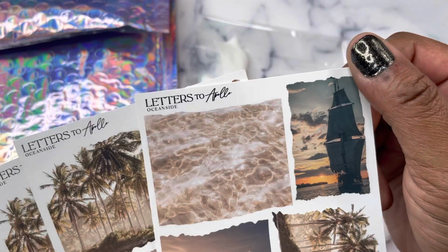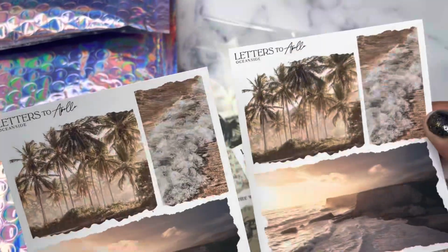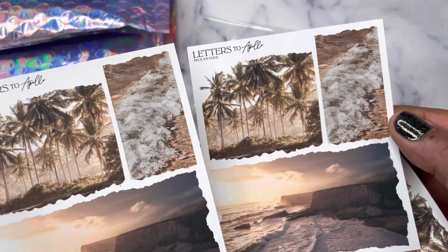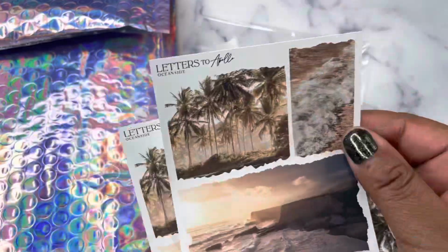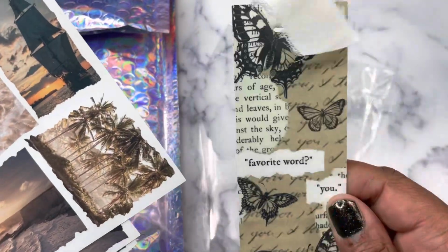So I ordered these ocean stickers. You guys know I love all things ocean and palm trees and whatnot. So 2 of them are identical, and then this one is a little bit different. And then I ordered a bookmark.